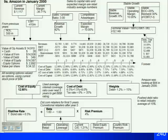Final loose end. I need to make sure that the company is reinvesting enough to sustain its growth. To make that estimate, I use the sales to capital ratio of all retailers, not .com retailers, but brick and mortar retailers. Across all retailers, for every $3 in revenues, they seem to have to invest $1 in capital, a 3-to-1 ratio. That was my last step.